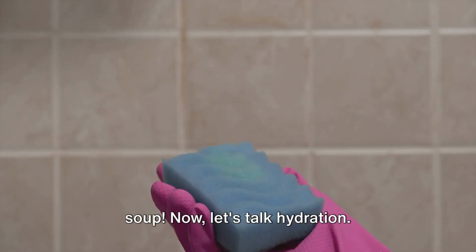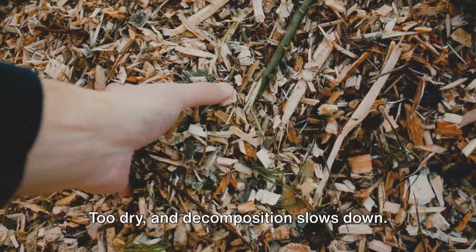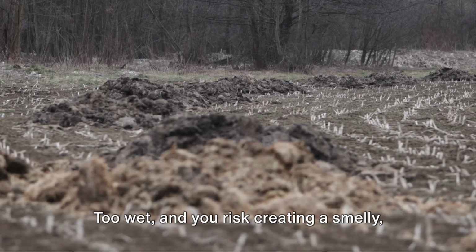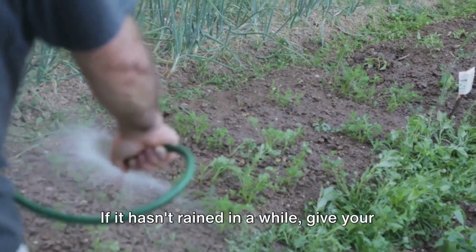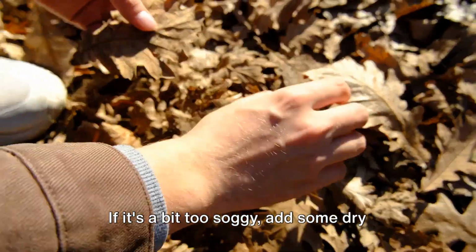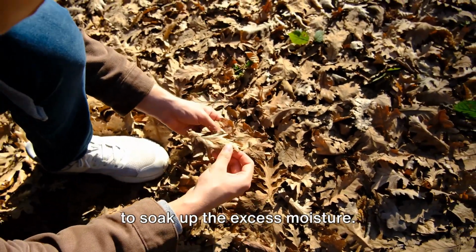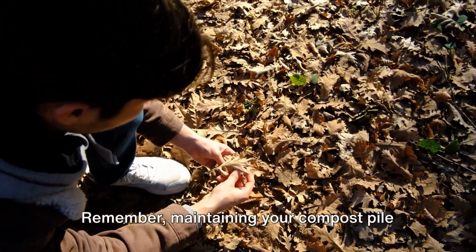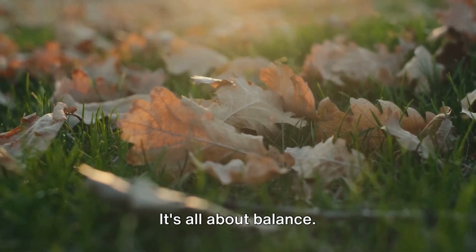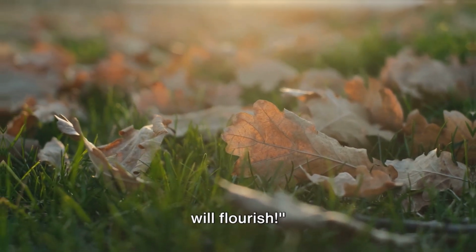Now let's talk hydration. Your compost pile should feel like a wrung-out sponge. Too dry and decomposition slows down. Too wet, and you risk creating a smelly anaerobic mess. If it hasn't rained in a while, give your pile a sprinkle with the hose. If it's a bit too soggy, add some dry brown materials, like leaves or cardboard, to soak up the excess moisture. Remember, maintaining your compost pile isn't rocket science. It's all about balance. With a little care, your compost pile will flourish.